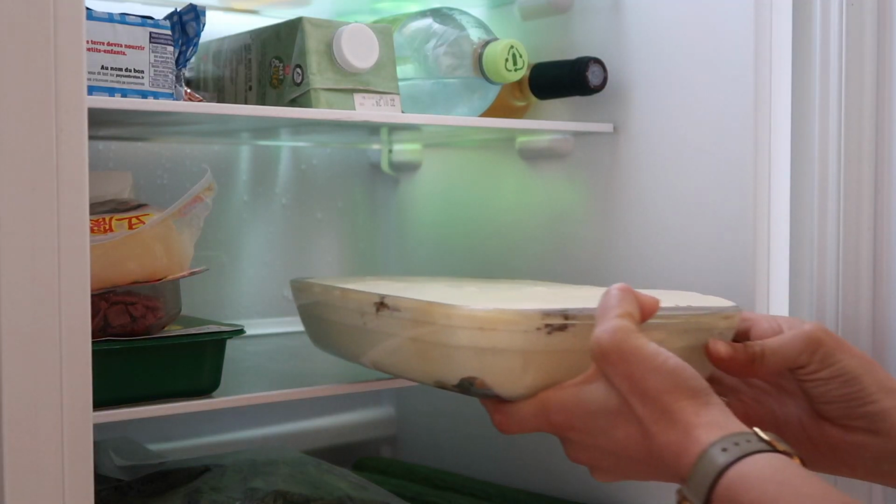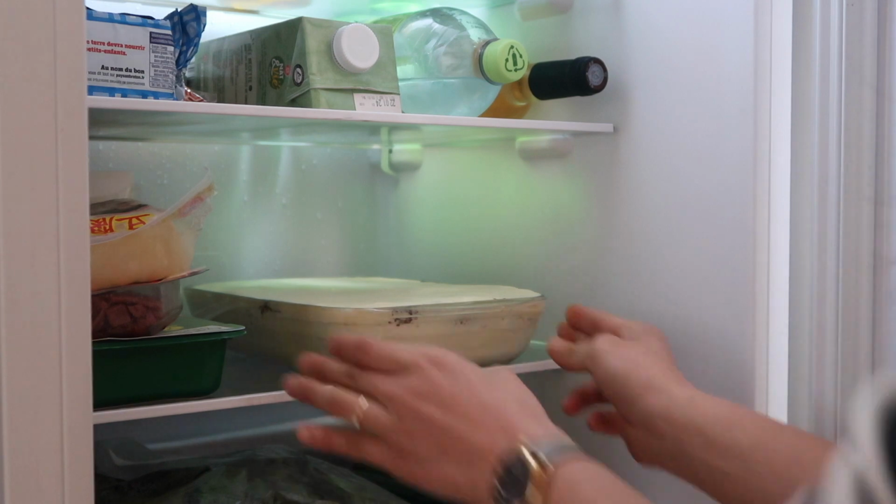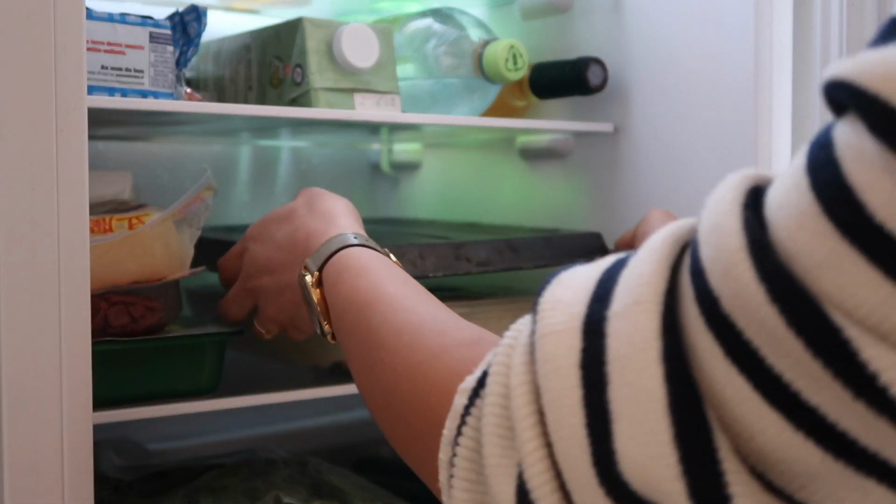And now's the hardest part. We have to just let it sit in the refrigerator for 12 hours. It'll be a long 12 hours.